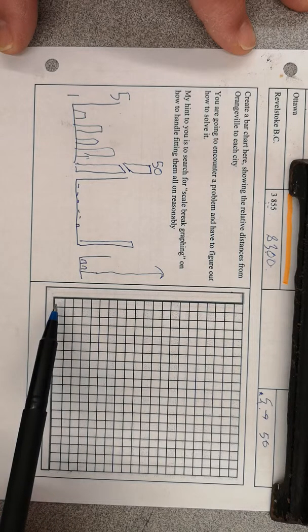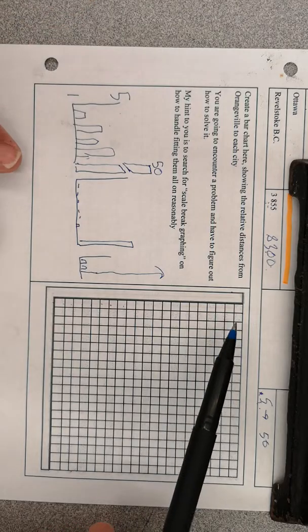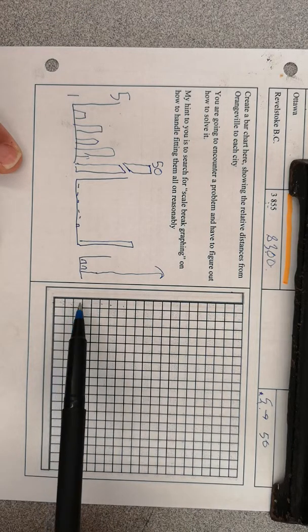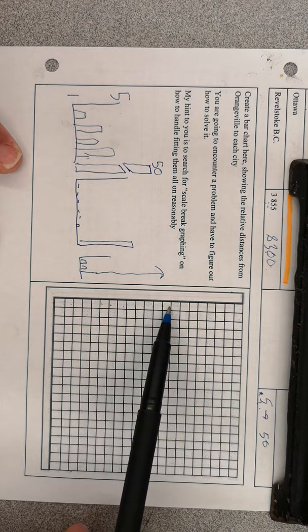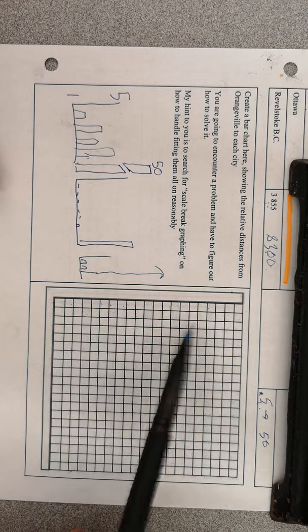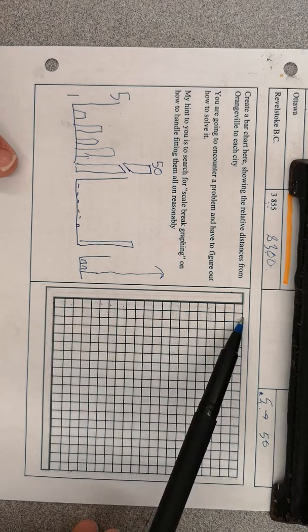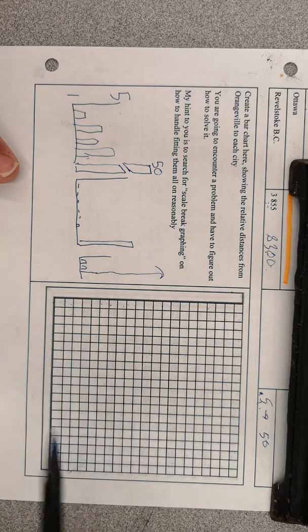And in terms of how to set up the scale, you've got 0, 1, 2, 3, 4, 5, 6. Oh, I can't. I've got the wrong glasses with me today. 1, 2, 3, 4, 5, 6, 7, 8, 9, 10, 11, 12, 13, 14, 15, 16, 17, 18, 19, 20, 21. So I would just go up to the 20, and I think you'll realize what numbers you should jump by to fit all the cities on here but Revelstoke. If you can do this with cities, you can do it with the planets.